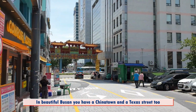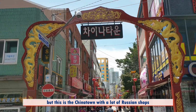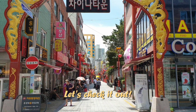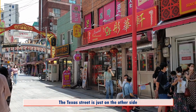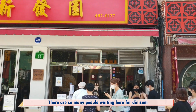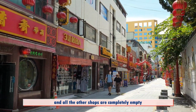In beautiful, beautiful Busan, you have a Chinatown and a Texas Street too, but this is the Chinatown with a lot of Russian shops. Let's check it out. The Texas Street is just on the other side, and here you can see Chinese shops everywhere. And there are so many people waiting here for dim sum, and all the other shops are completely empty.